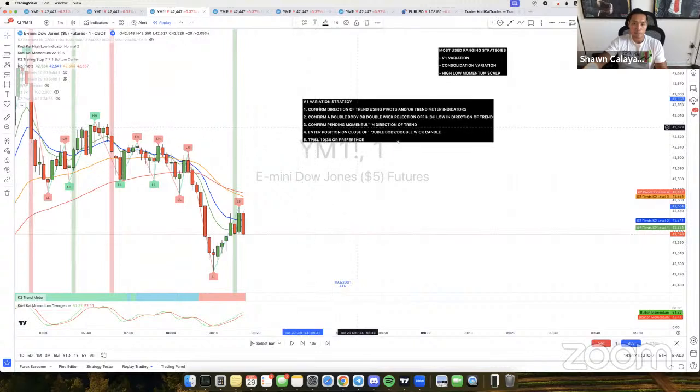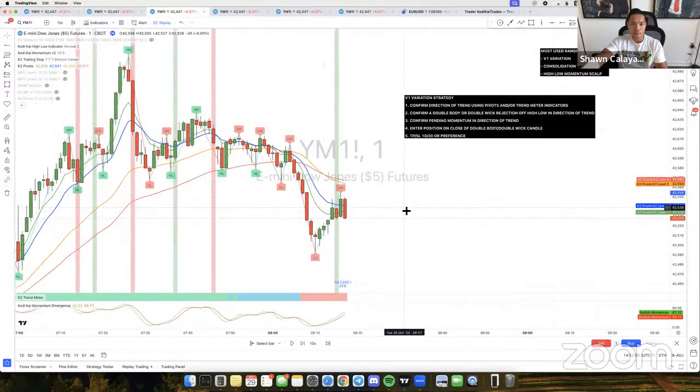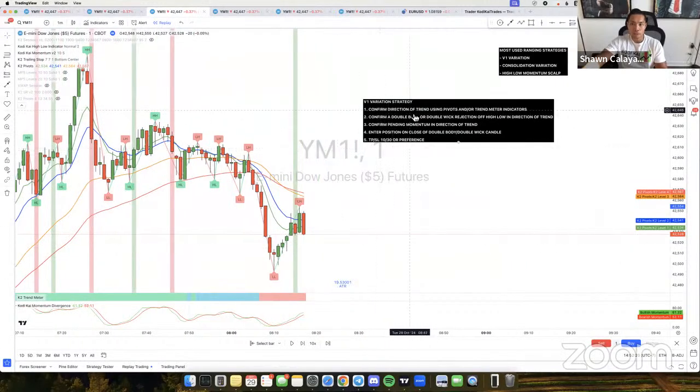For step 3, you want to confirm a pending momentum in the direction of the trend. The reason why you want to do this is because you're basically identifying a breakout to happen in this direction, right? Pending momentum, meaning that there's no sell signal here already. There's a buy signal here. So the next momentum has to be a sell, right? It goes from buy, sell, etc. So now that we have no sell signal here, this is a buy signal, you know that the next signal is a sell. So that's going to be a pending momentum in the direction of the trend because we have a bearish trend here. So having that all lined up, confirm direction of trend using the pivots and trend meter. It's bearish. Confirm that there's a double body or double wick rejection off a high low.